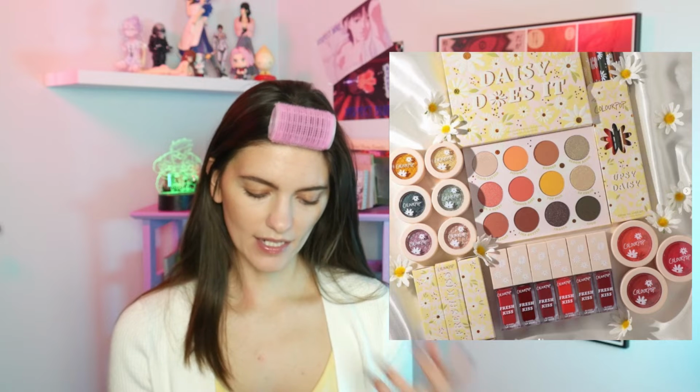I feel like ColourPop hasn't really released anything that caught my eye for a while. But they just came out with this new collection, the Daisy Does It collection. There's a springy kind of palette, some Super Shocks, eyeliner, some Super Shock blushes, and eyeshadow correction, and the Fresh Kiss in different shades. The palette, I think it's interesting.